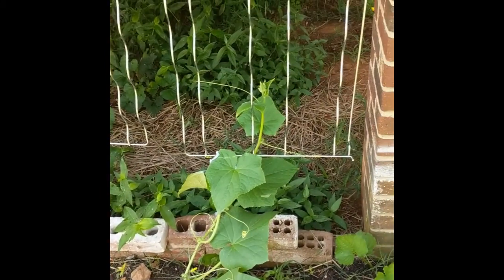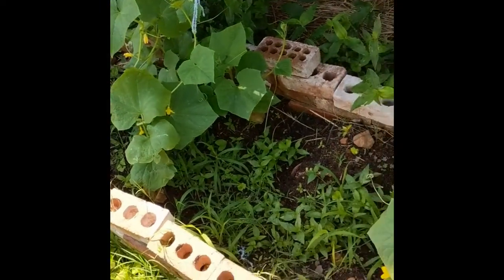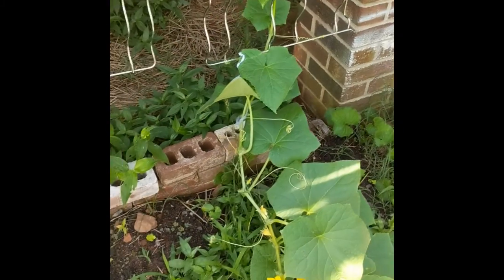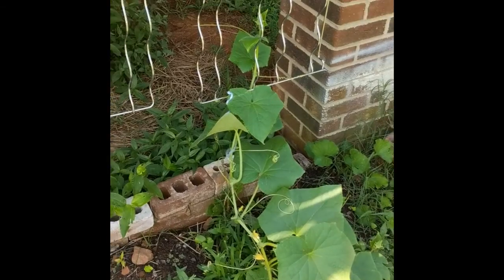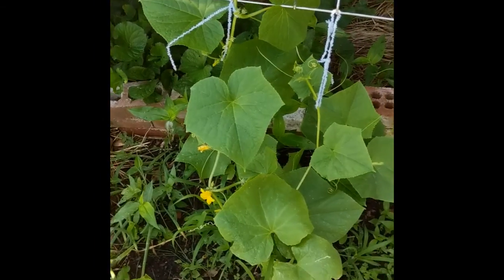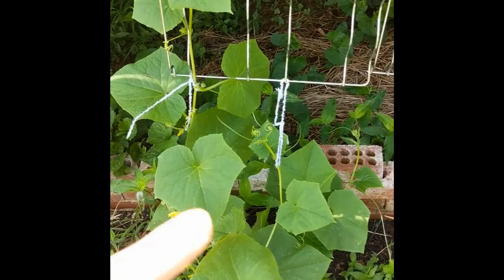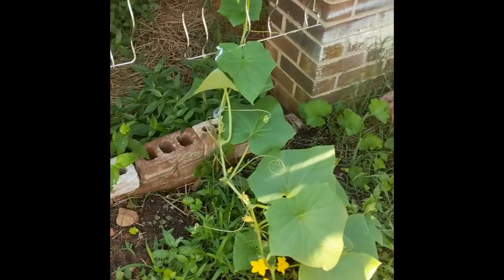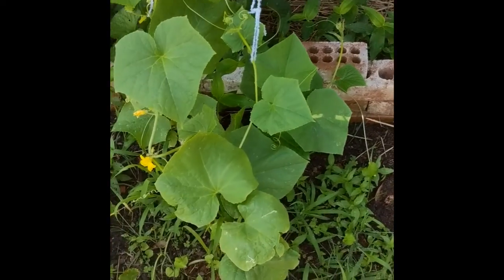I gave them these little racks to grow up. These actually came out of an old wine refrigerator that died that I took to the dump. But I thought, that might make a good thing for cucumbers to grow up. So I just tied them up the other day. I'm going to probably untie the yarn in a few more days after the plant gets going up there. I've got two cucumber plants that are going pretty strong.